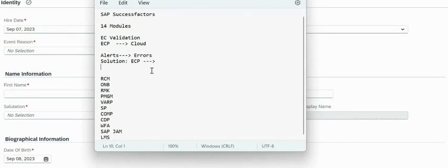Okay. Then distribution of alerts will happen in ECP. Distribution of alerts means errors. So you can assign to a particular error who is responsible.